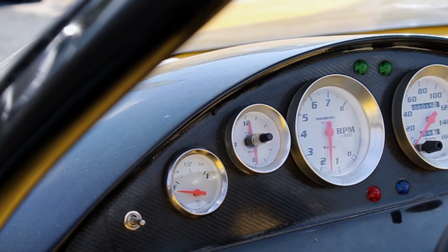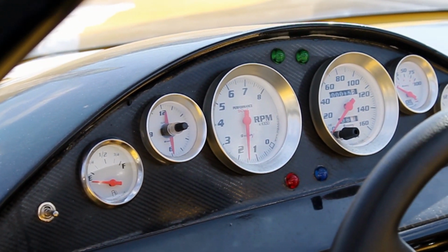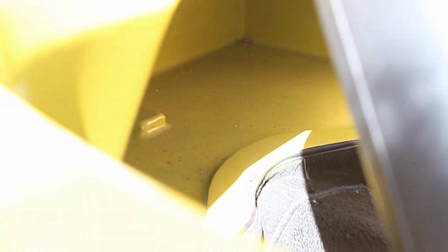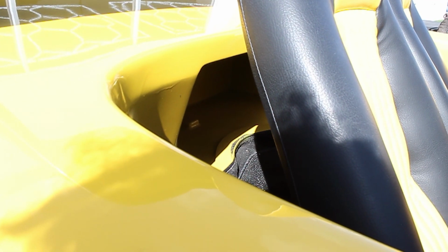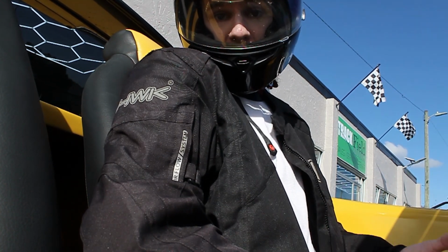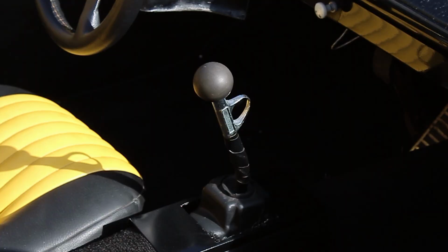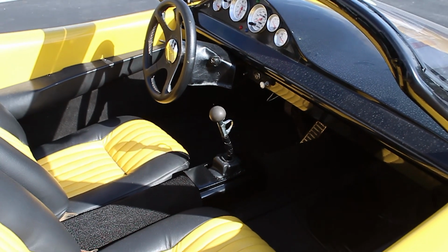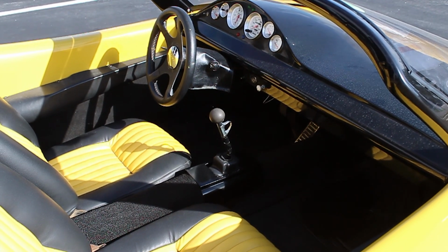The kit came with a custom dash that has enough space for 6 gauges. There's also a small cutout for storage behind the 2 seats. Other than that, interior adornment is left to a minimum. The one thing that I've learned from being around so many kit cars is that simplicity really is the key. If your entire car is made out of only 2 or 3 pieces, there's a much lower chance that those pieces are going to fall off down the road.